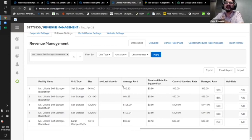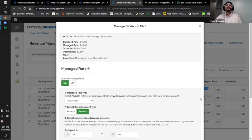So we could look in one of the managed rate groups. We'll just start at the 5x10s. This one is not on a managed rate right now. It's just on the standard rate, and this will help show why. At the very top, it'll start off: the standard rate is 45, managed rate, occupied units is 5 out of 8 are occupied. So the occupancy is 62%.